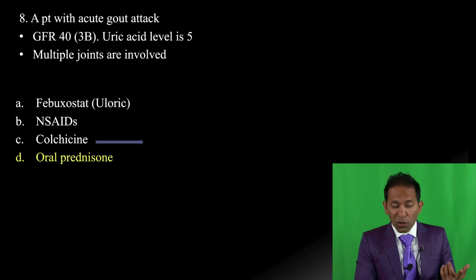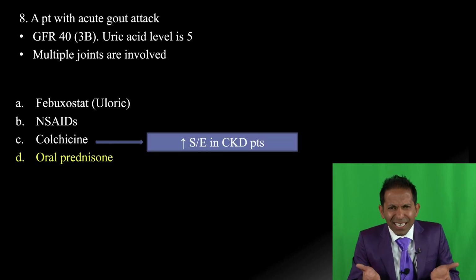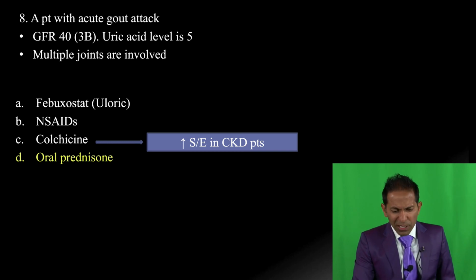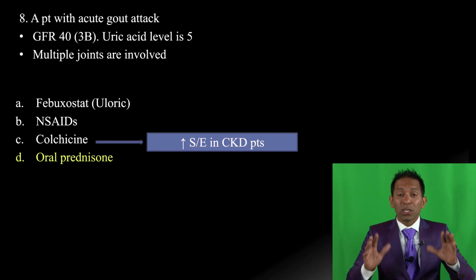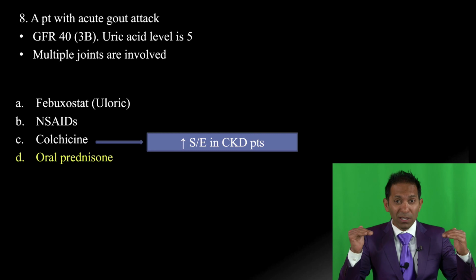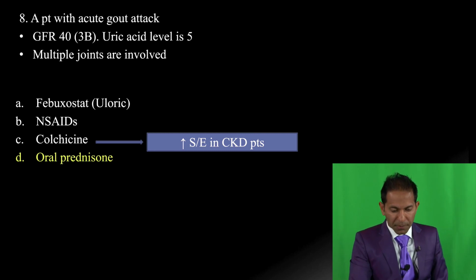Febuxostat is for chronic prophylaxis, so that drug is not indicated. Why did we not give colchicine? Colchicine has increased side effects in patients who have CKD. Same with NSAID. So options B and C are relatively contraindicated in this patient because of low GFR. What about a uric acid level of 5 in a patient with an acute gout attack? Patients who have an acute gout attack can have a normal uric acid level. So a normal uric acid level does not rule out an acute gout attack.